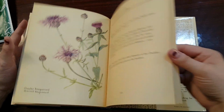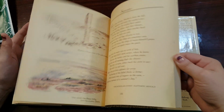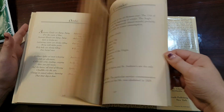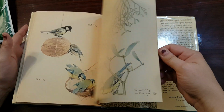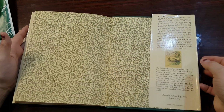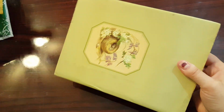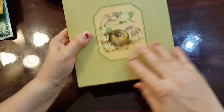And, oh, there's a little more. Just goes on forever. They're such nice books. I hate to use them. Okay. And it's possible this is the same book. I don't know. See, the backs are different too.